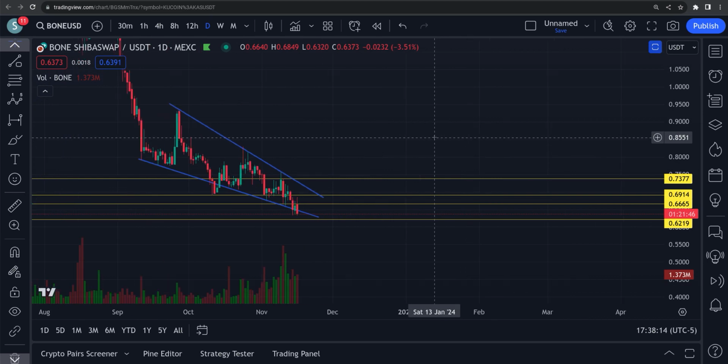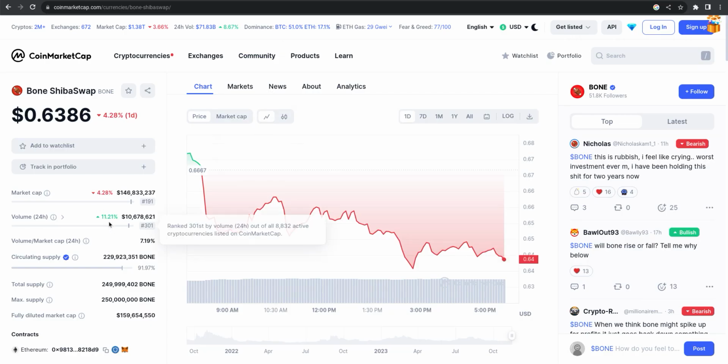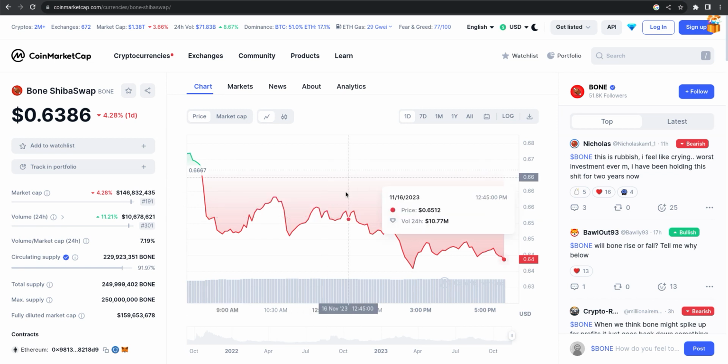Let's take a look at some more RSIs. First off, let's take a look at volume. All right, let's move over here. Volume is up 11.2% at $10,678,000. $147 million market cap, extremely low. Number 181. So tons of potential for this.